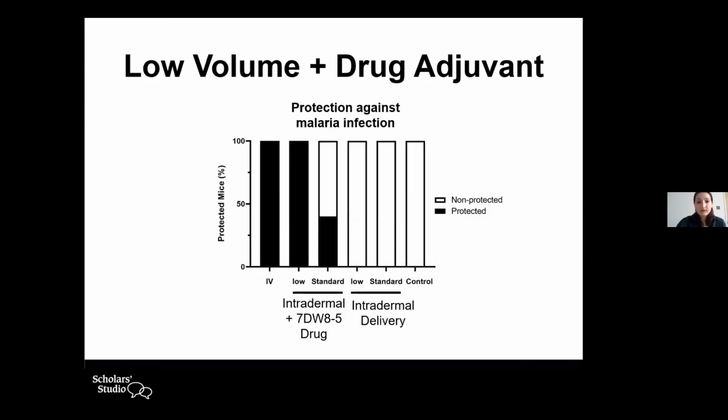So if we put everything together, we found that the combination of the low volume sporozoite delivery and 70W85 adjuvant was highly effective and could be delivered intradermally. We show for the first time that sporozoite vaccines can be delivered intradermally and achieve equivalent levels of protection to IV delivery. It seems like the combination of low volume and drug adjuvant is critical for effective intradermal vaccination.